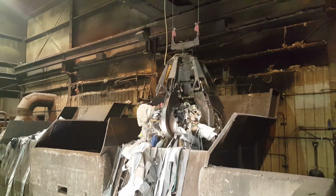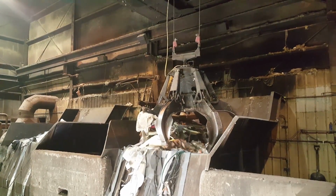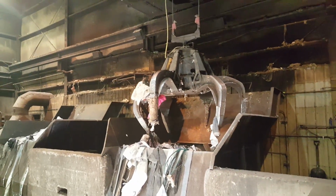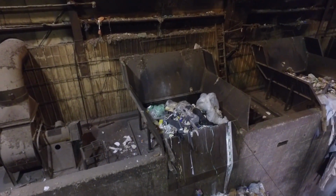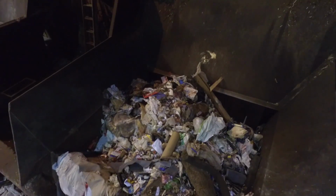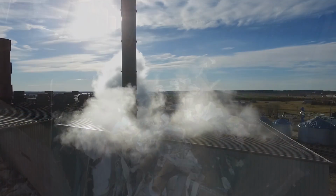There are 2 burners in the facility, a north unit and a south unit. Each unit has its own boiler, which allows operators to shut one down for maintenance while the other can remain operational. Waste passes through the incinerator where it is burned at around 1800 degrees. Steam is created from the heat and the remaining ash is hauled to a nearby ash landfill. Incinerating waste reduces the volume by about 80%.